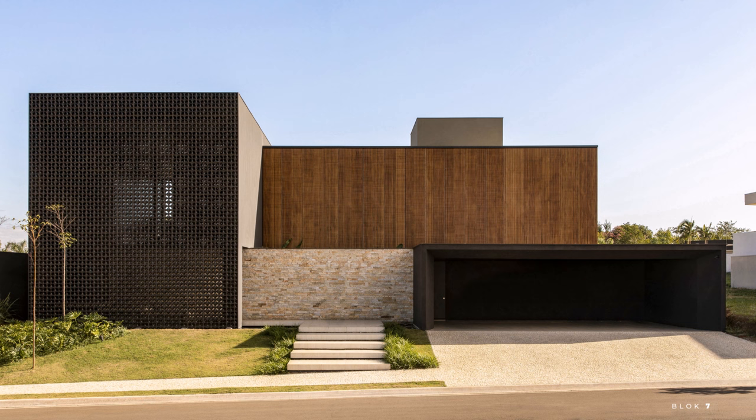The star of the show? Cobogo, a traditional Brazilian latticework. Here, MF Plus Arquitetos uses black cobogo bricks, their intricate patterns casting beautiful shadows across the house. But these aren't just for aesthetics.